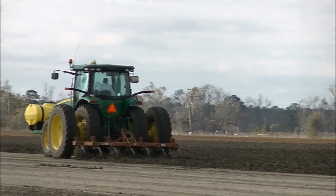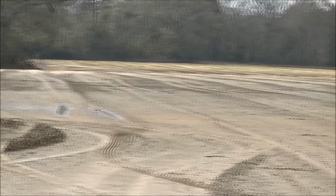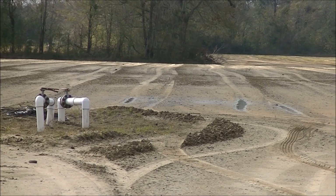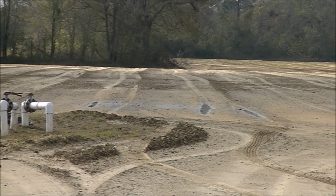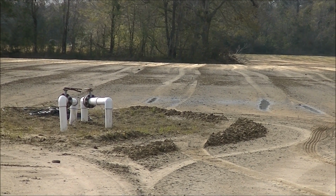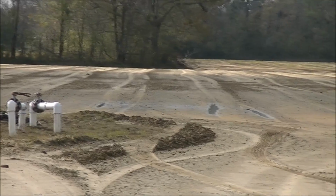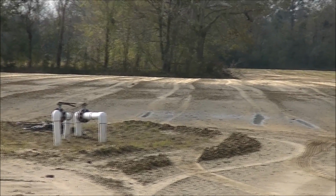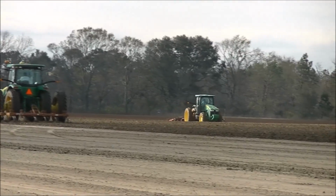Just going to kind of scroll over here just a little bit, or pan. You can see this is kind of a high spot in the field. The field slopes away towards me from these irrigation pipes, and it kind of flattens out on top and then slopes away on the other side of the field, but you can see the standing water still in the field. But they're just having to basically do what you got to do right now.